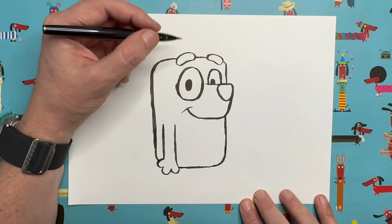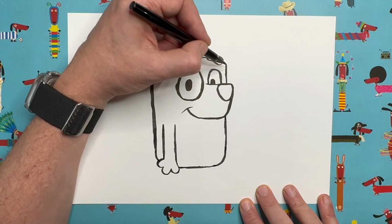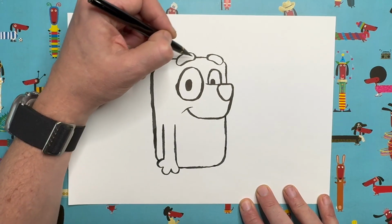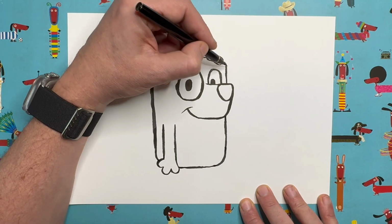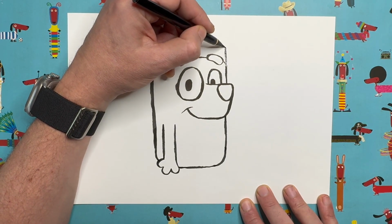Pretty good so far, pretty happy with this. So we need to do the ears now. Now the ears are very pointed, they're like two triangles. But what we're going to do, we're going to imagine that line carries on straight up, and we're going to go up our page.